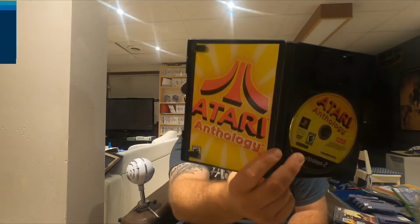Now, I opened the Atari Anthology up, and the disc was a little scratched. It's still playable, but I said, what's the best deal you can give me? She said, you know what, take both for $5. I was happy with that deal. So these will probably get traded, because if you've been following me, you know that I don't really collect PlayStation stuff. I'll trade it for other consoles that I actually do play.